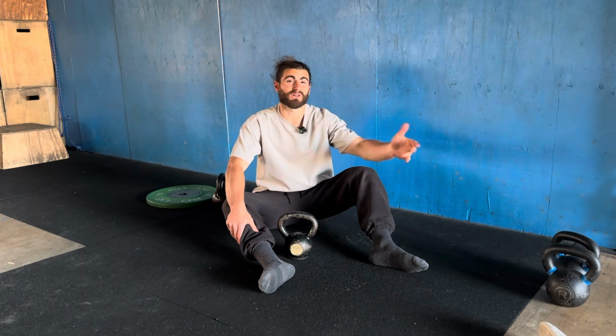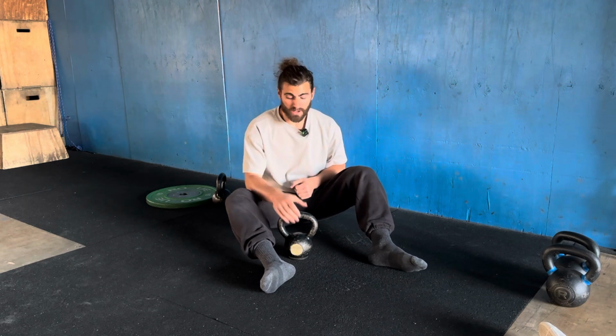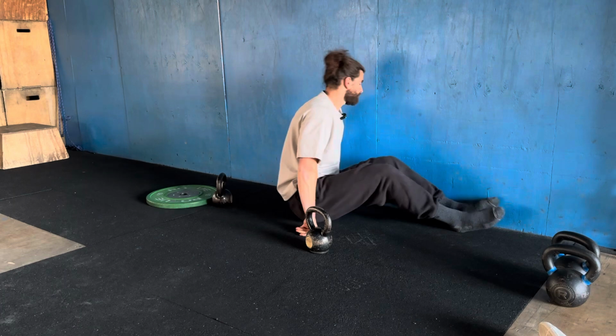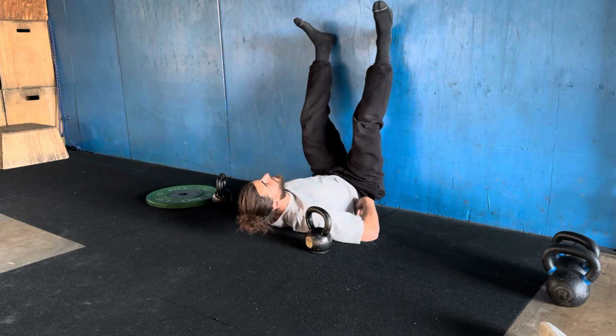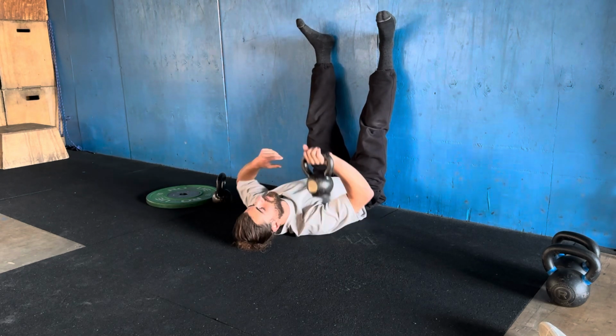And sometimes people don't feel as stable training the middle split. So this is a really great way to bias pure abduction, adduction. So let's go over some strategies we can do with the kettlebell middle split. I'm going to get my butt as far up to the wall as possible. Sometimes I'll even place a towel roll under my low back to keep that anterior pelvic tilt.